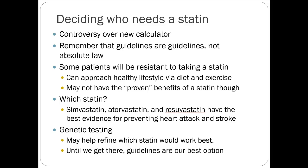You don't have to push statins on people who really don't think they need it, but there are patients out there who can benefit and still might have pretty healthy lifestyles. Which statin? Generally the three you're going to see used are simvastatin, atorvastatin, and rosuvastatin, with atorvastatin and rosuvastatin being the two most popular. Usually insurance won't pay for rosuvastatin and will recommend the patient take atorvastatin. Both are high potency. Atorvastatin is just less expensive.